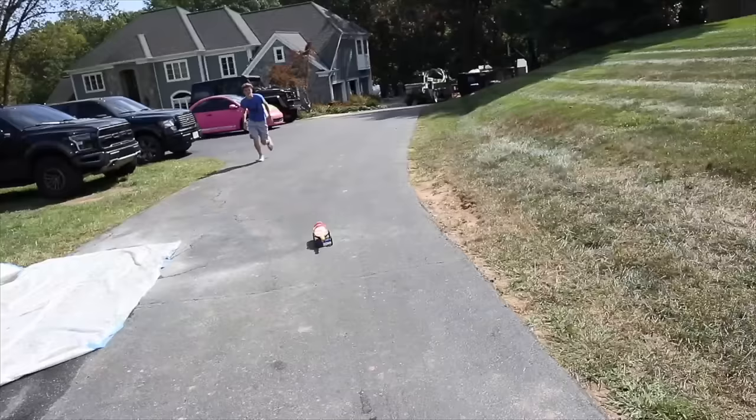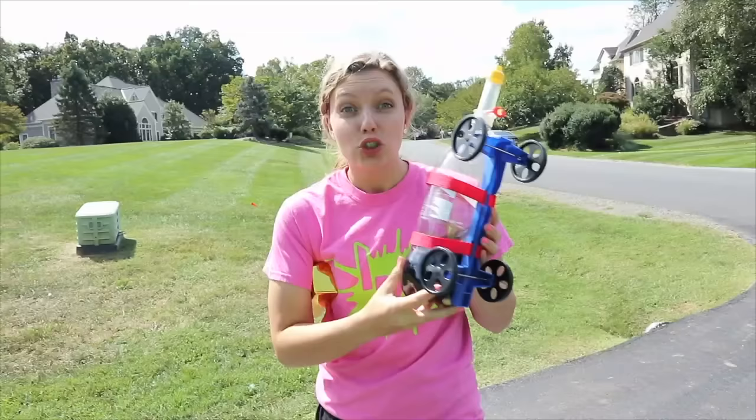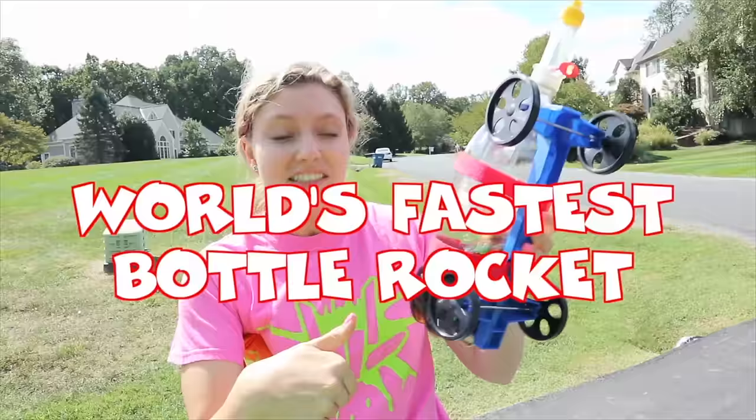What are you guys doing? Oh, my car, my car! There it goes! So today's challenge will be the world's fastest bottle rocket car will win the next gold treasure.